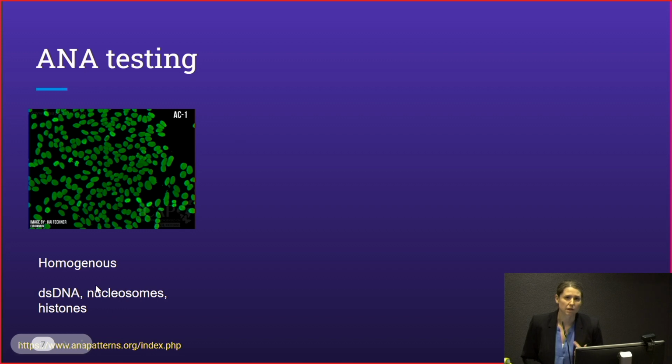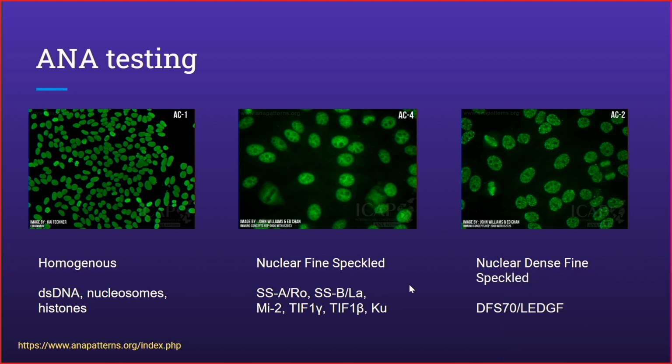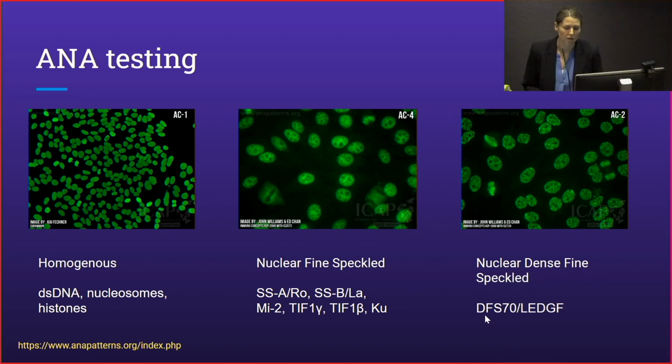So this is what that looks like, a picture from ANApatterns.org. This is the homogeneous pattern. This can be associated with further antibody testing, such as the double-stranded DNA, nucleosomes, and histones. This is another pattern that's commonly seen, the nuclear fine speckled. Those can be associated with the SSA, SSB with Sjogren's, and then the Mi-2, TIF1 gamma, TIF1 beta, and the CCO, thinking more about myositis-type related autoimmune diseases. And this is another common antibody pattern that we see, the nuclear dense fine speckled. You might have seen on some of the lab tests that you get back the DFS70 or may be associated with DFS70. This specific pattern is less associated with autoimmune disease, and I'll show you some of that data here in a moment.